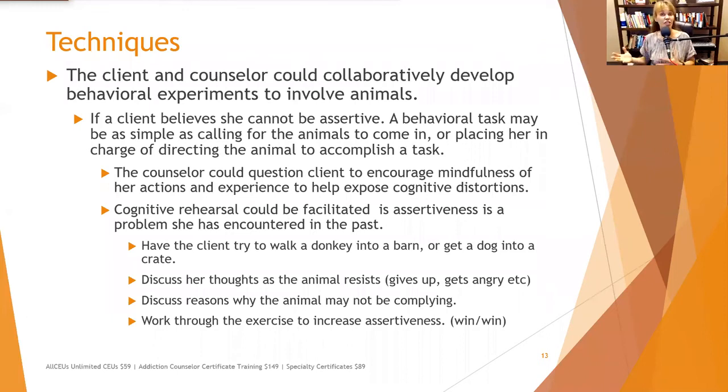Or does she get angry and start scolding him and screaming at him? What are your thoughts as you start to get those feelings? Discuss reasons why the animal might not be complying. Because a lot of times when we get angry with children or our friends, we get really frustrated, but we don't take the time to think, let's get in their shoes for a second. Why might this person not be doing what I want? Maybe I didn't communicate completely. Maybe I expected mind reading. Maybe, there's a lot of maybes there.